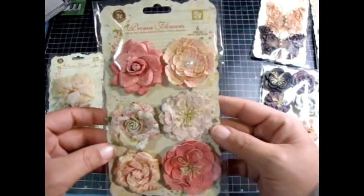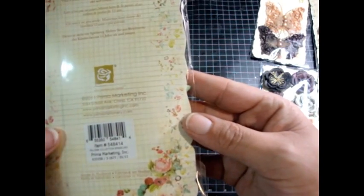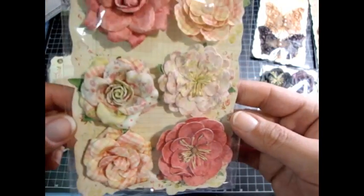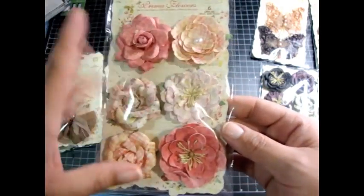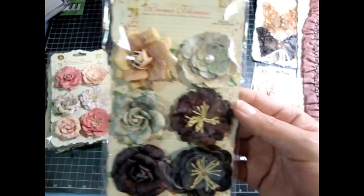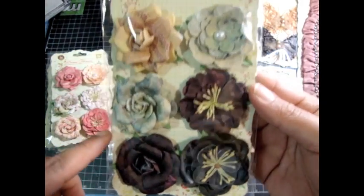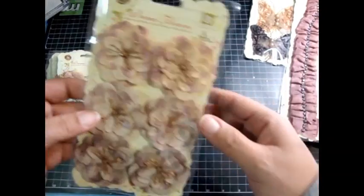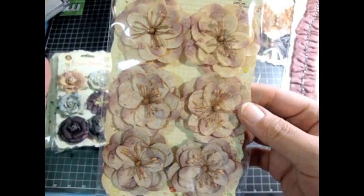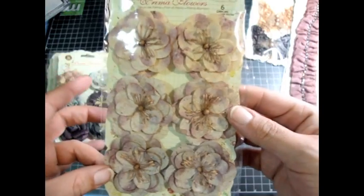And then I got this one. This is called Paloma Collection Sparkling. I just like the colors. So pretty. I thought it would go really good with Once Upon a Springtime. And then this one. I love the colors on this one too. And this one's called Paloma Collection Mulan. So cute. And then I got this one, it's Eminence Collection. And it's like a dusty rose, which is really pretty.